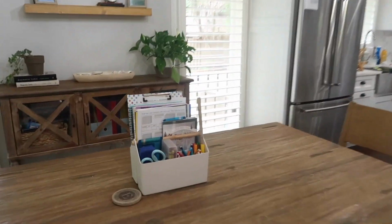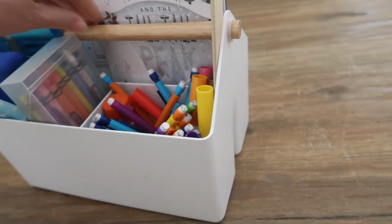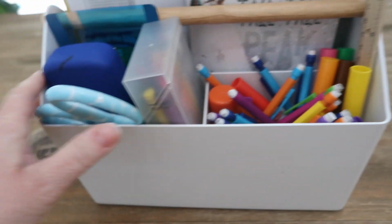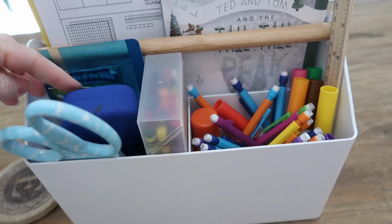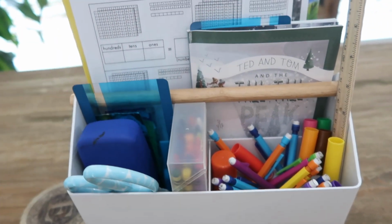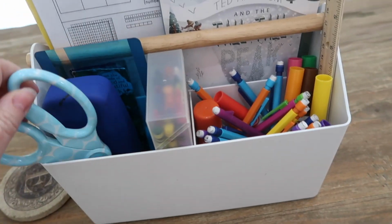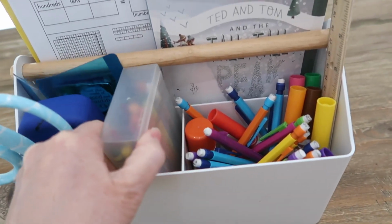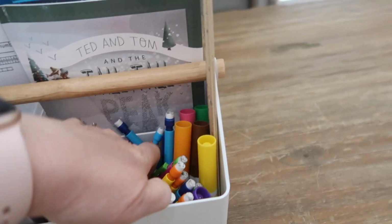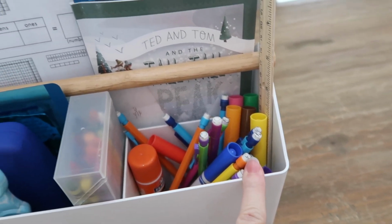I keep everything that we're currently using in this little box. I got this on Amazon, and I think the brand is called Arteza. I keep some supplies here. Sophie's glasses, which she doesn't usually like to use. It's really debatable whether they help her at all, so I don't require her to wear them. We keep her crayons there, and then we have some markers, a glue stick, and some pencils that she uses.